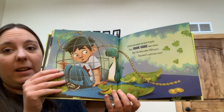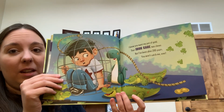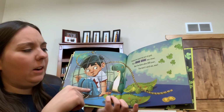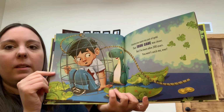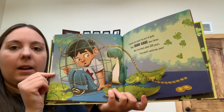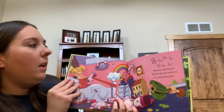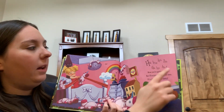Wow, leprechaun has been around for 200 years. What happened to this character with his leprechaun trap? It looks like he was caught instead of the leprechaun. Ha ha ha ha ha ha ha.